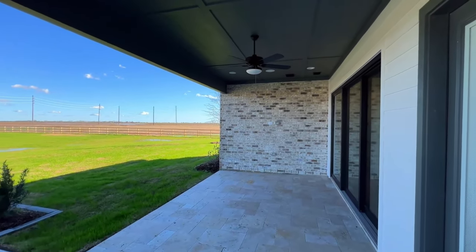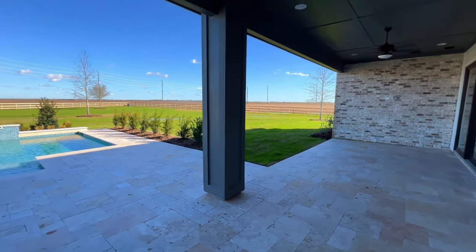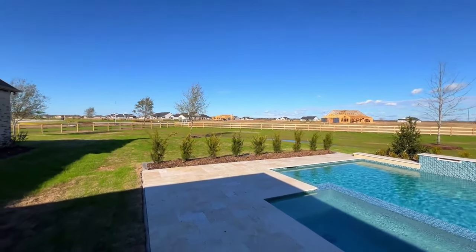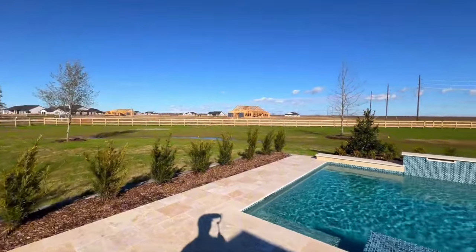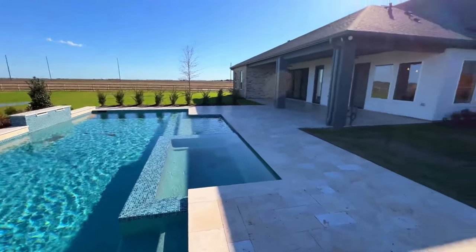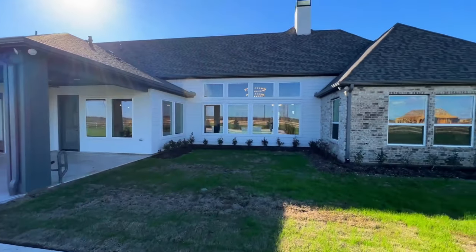But I mean, gosh, being on 1.42 acres, look how much space you have. I mean, this is an entertainer's dream, folks. There's not much more you would need. Goodness gracious. Look at this. You got your nice size pool. You got your covered backyard patio. I mean, goodness gracious, look at the back of the property.